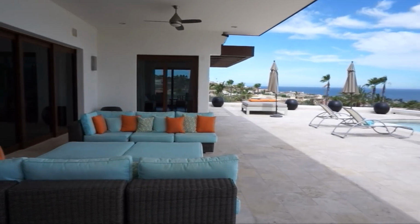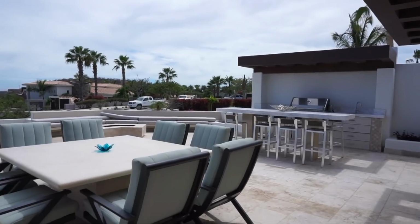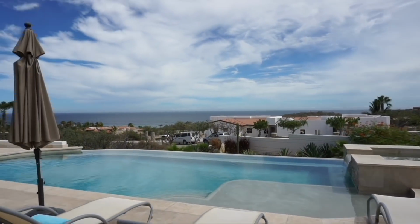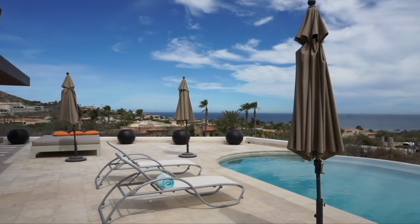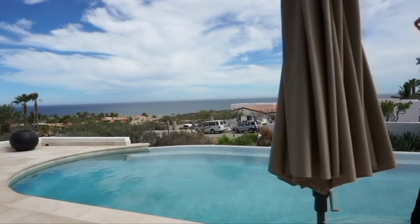So you come out onto the patio and we had so much fun out here, you guys. There's like a grill, which we wish we would have used. This beautiful infinity pool with a hot tub. I wouldn't say it's 100% private, but we never really saw anyone around. It was a really quiet neighborhood. So let's go ahead and get on with the rest of the vlog.